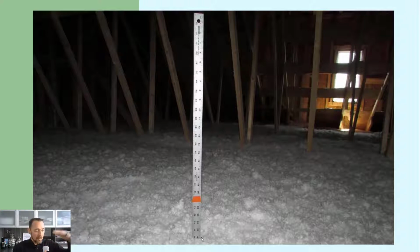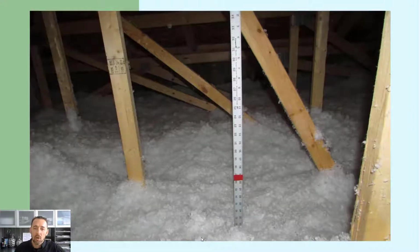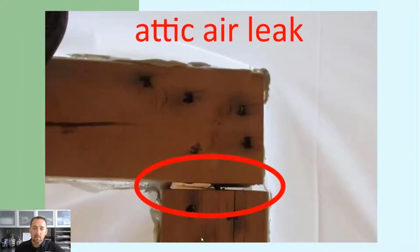Now, if you go to the depth markers, of course, those are buried in insulation. Those have a lot. So we find this all over the place. And I've got photo after photo. I won't bore you with too many here, but it happens all over. So it's extremely important to get somebody in an attic on a new construction home.